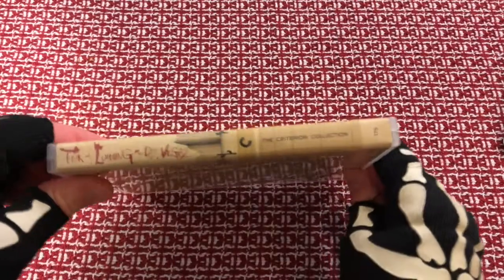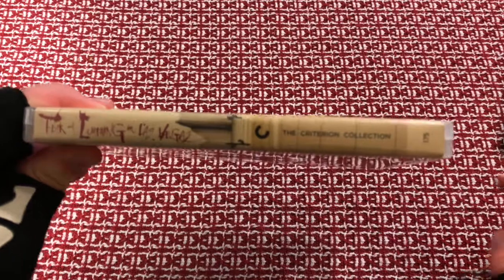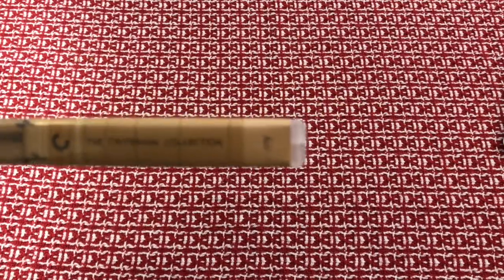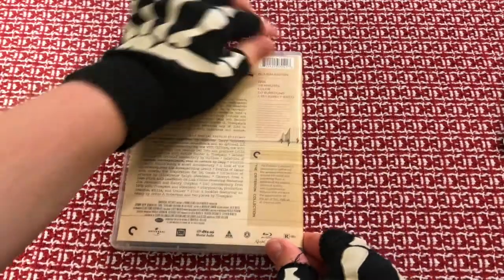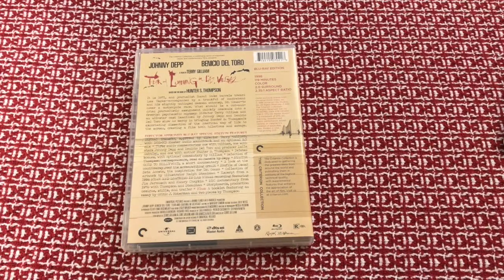Now let's take a look at the spine. It has this Steadman-style title on the spine, very eye-catching. At the bottom it says this is spine number, let's see if I can get that to focus, spine number 175. Now, flipping it to the back, we get a whole bunch of information. It's got a little synopsis, a list of the tons of special edition features included, and a little list of specs, which I always like to see. And of course there's bats, because this is bat country.